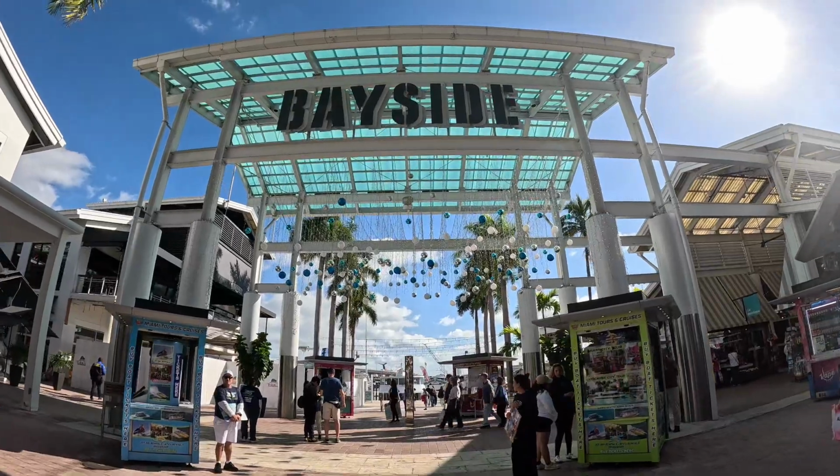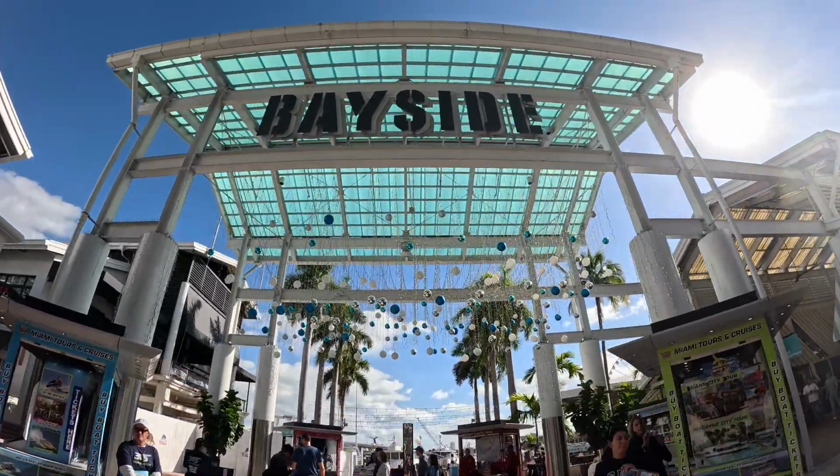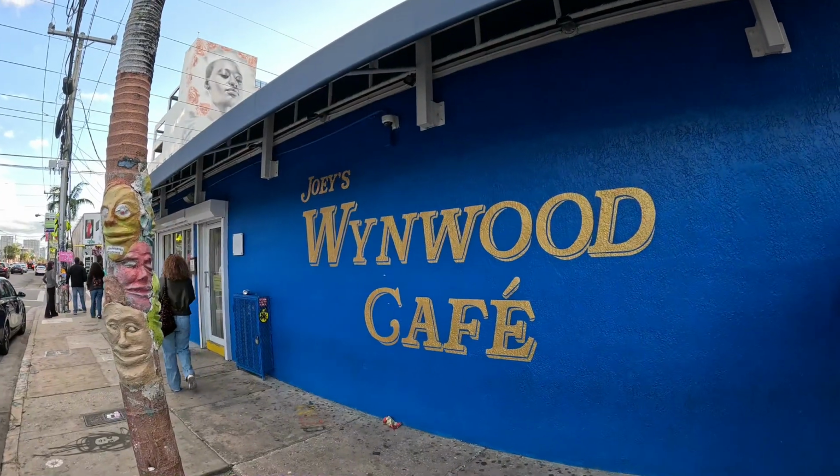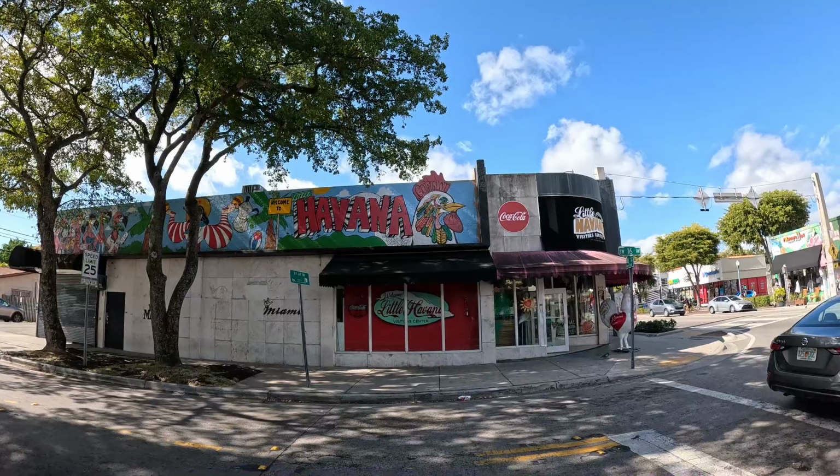We found a hotel centrally located in downtown Miami called the Grayson. This is north of the financial district, and it's near the MacArthur Causeway. This puts it centrally near Bayside, near the cruise ship docks. It puts it a short Uber ride away from Wynwood and also Little Havana.